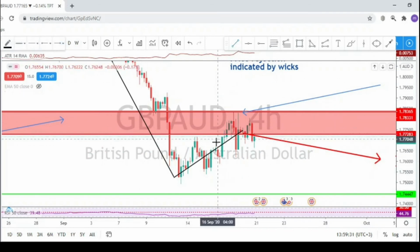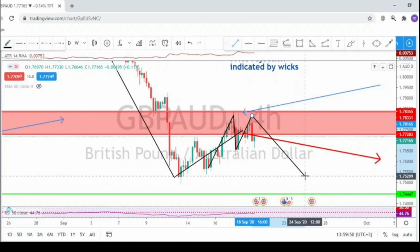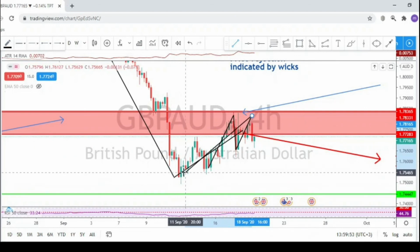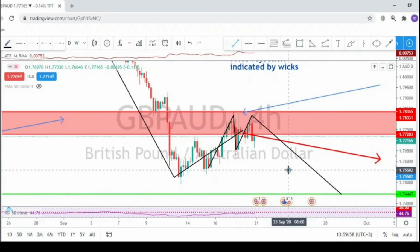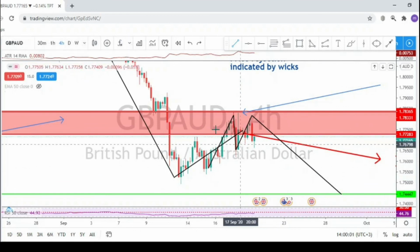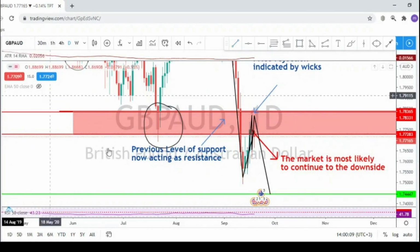My indication that this market will continue to the downside is, as you can see, we have one top being formed, we have another top, and a bearish candle. In this case here, I expect this market to continue to the downside, either testing the previous level of structure or the daily key level of structure. And this is my prediction for next week. I expect this market to go to the downside, and I'll just go next week on Monday and place my trade to the downside.